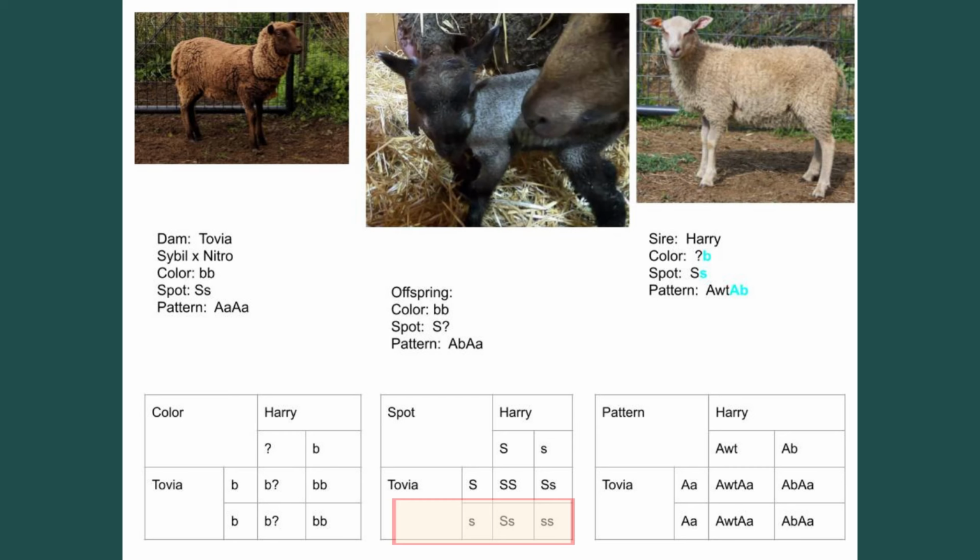So really easy. Whenever there's a lot of recessive traits showing, you know they're homozygous for that recessive trait. So Tovia is homozygous for brown, the recessive. She carries spots because she's out of Nitro. So Nitro is lowercase s, lowercase s. Anytime you have a homozygous recessive sheep, their offspring is going to carry one of those recessive genes, in this case spotting. So Tovia is a spot carrier, and Tovia has no pattern, so it's easy. She's AA.